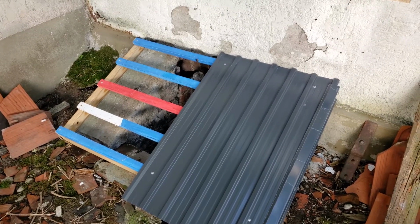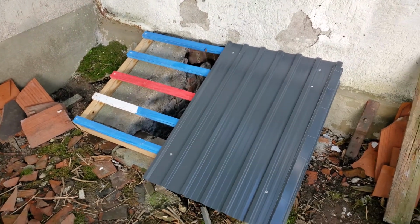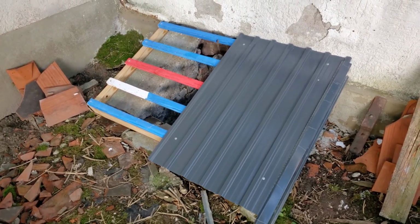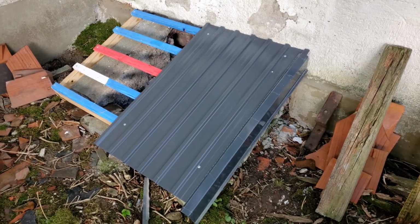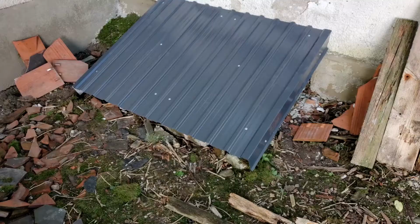So here you can see I've attached the first tile panel. It's pretty flush against the back wall. I'm going to let it run along so the water drains into the dirt as opposed to on the concrete and possibly back into the hole. And then I have this side flange I'm going to have to cut an angle on, but that'll cover the sides of it to make it a little more watertight from the sides.